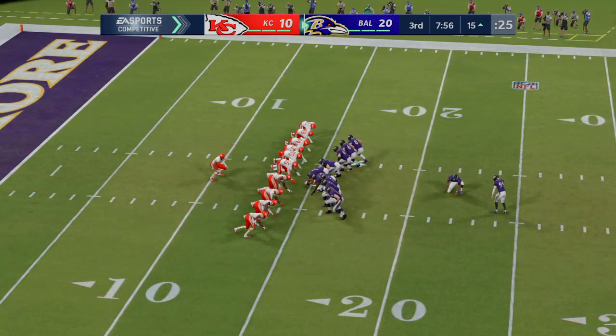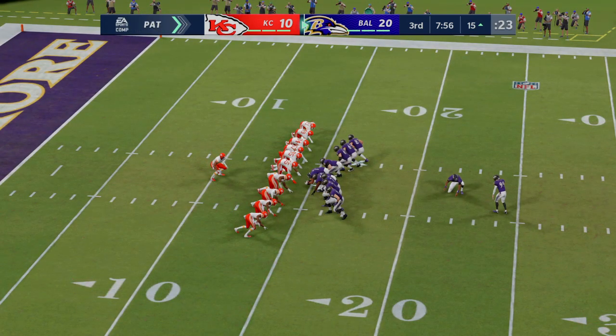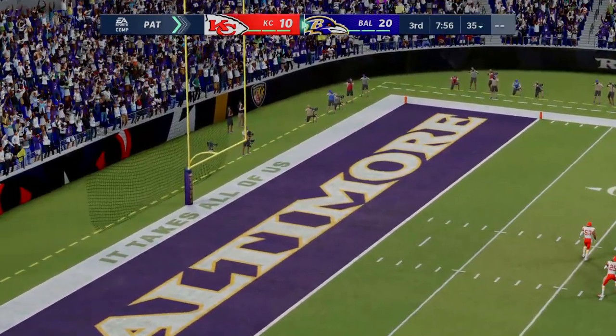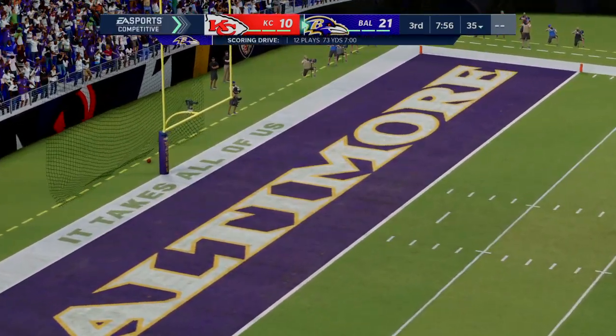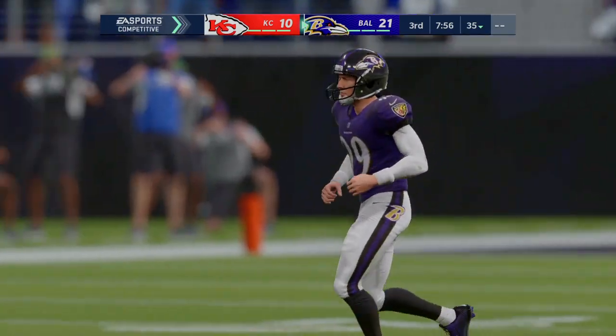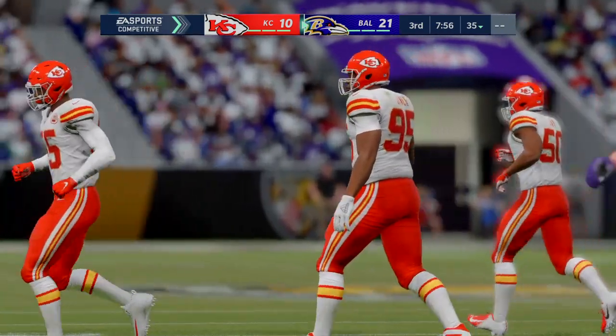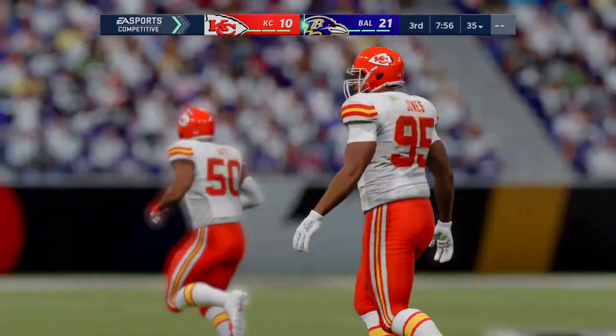Well, let's take it into the boxing ring. You talk about them commanding it, keeping the fight where they wanted to, whether it was in the center of the ring or putting them on the ropes because it was jab, jab, jab. And finally, the haymaker to put that drive away. Gould able to tack on the extra point, and that makes it a 21-10 game.